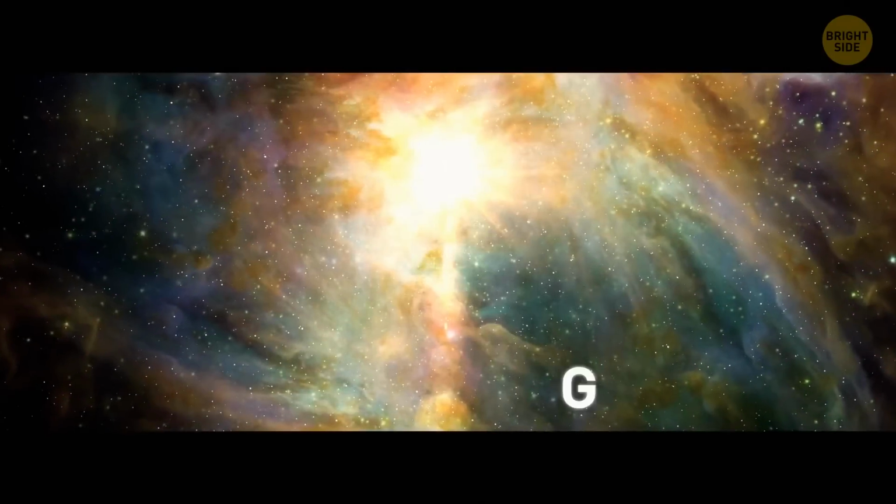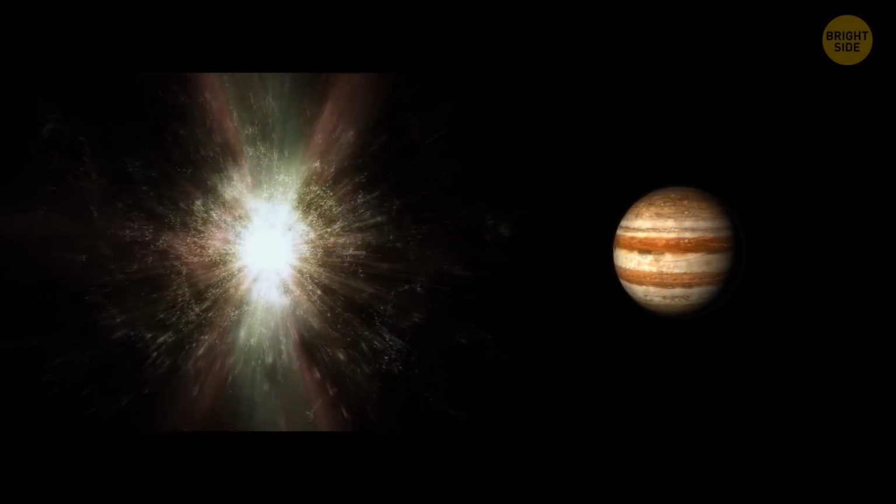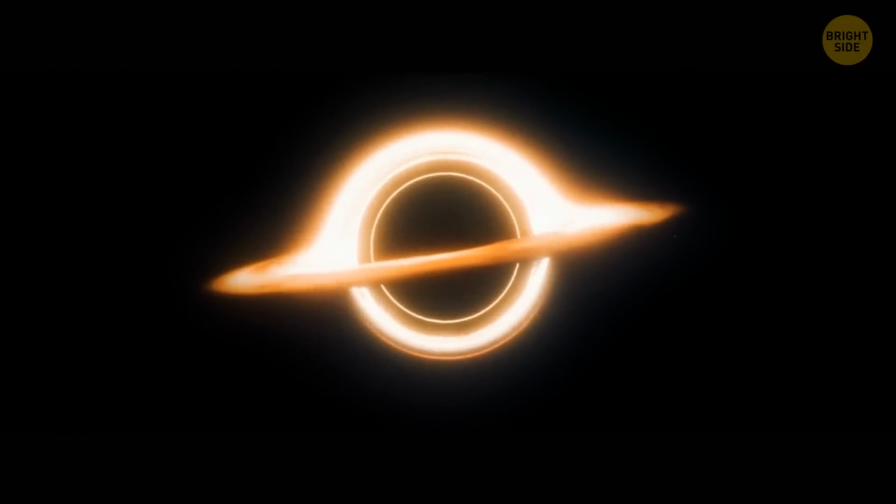A star in the galaxy GSN 069 is likely to turn into a planet the size of Jupiter in the next trillion years. It might happen because of the star's regular encounters with a black hole. First, astronomers noticed unusual X-ray bursts that were strangely bright. They went off every 9 hours.